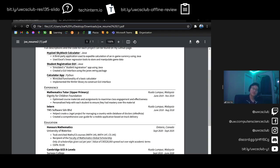Experience: mathematical tutor, upper primary, and intern. So, something about cultural context, right? Maybe "upper primary" has meaning from where you're from, but you have to keep in mind that the person reading your resume might not understand what upper primary is, and it might be a good idea to omit it to avoid confusion. Other than that, you show that you work with people. That's pretty good stuff. Intern.